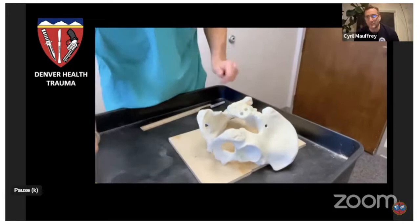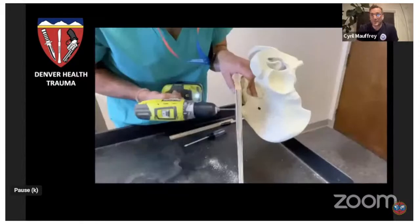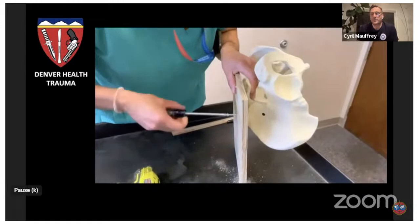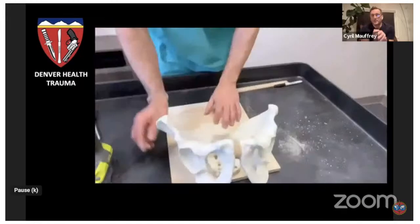I give them one of this model, and then they go back to their centers in Argentina or wherever they come from, and they start fixing confidently, percutaneously, pelvic and acetabular fracture. And it's a huge advantage because you can practice on this the x-ray views, you can practice the technique, you can practice how to redirect your wires, you can monitor your performance.